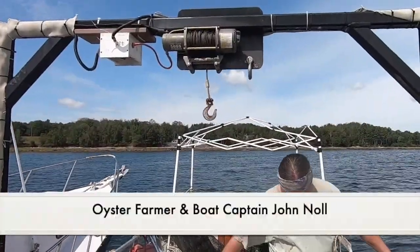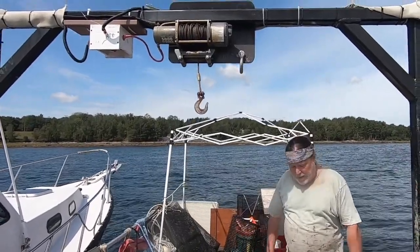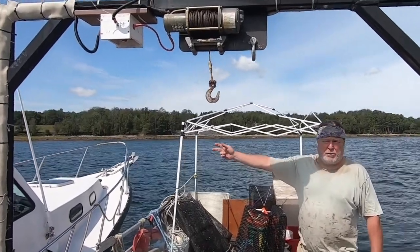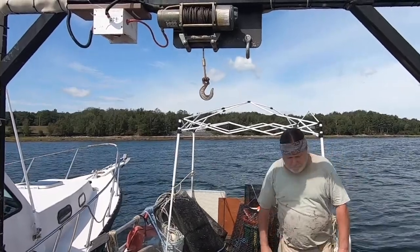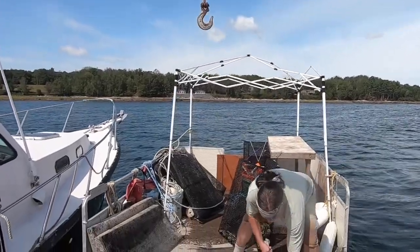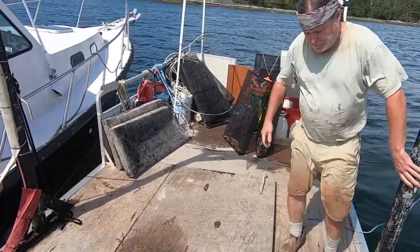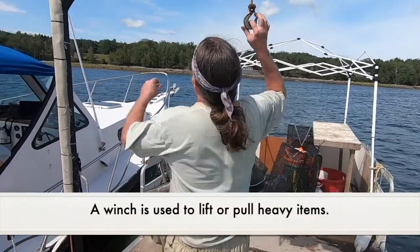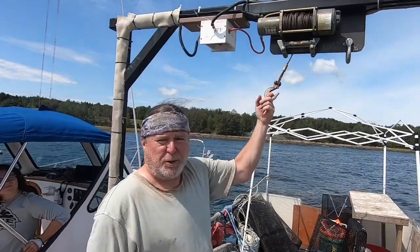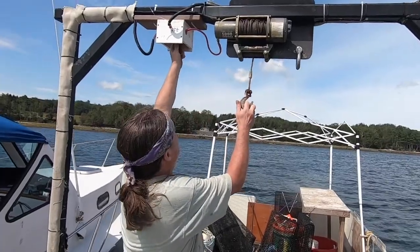So this is a pontoon boat, obviously, and we built this as a work platform for sorting, for doing a lot of heavy lifting. Out at the farm here, we have some mooring stones that are about 1,500 to 2,000 pounds. In order to set them, you need a way to pick them up. And so we built this floor to come up. Okay, so that would be removed. We use this winch right here. This is a 5,000 pound winch. It's just a Harbor Freight winch for ATV or pickup truck. So this unfurls. I have an on and off switch here.